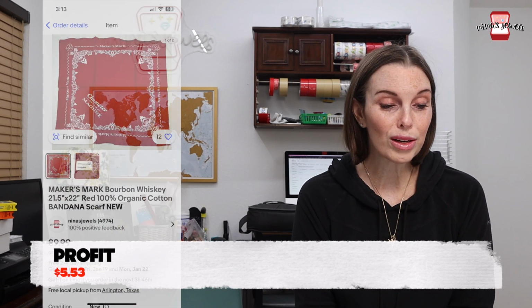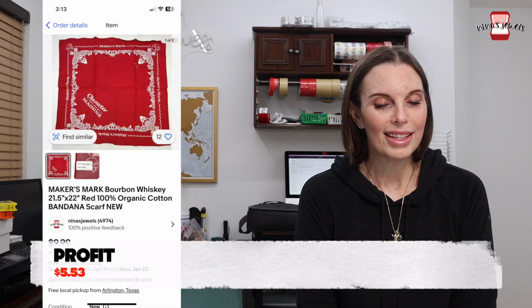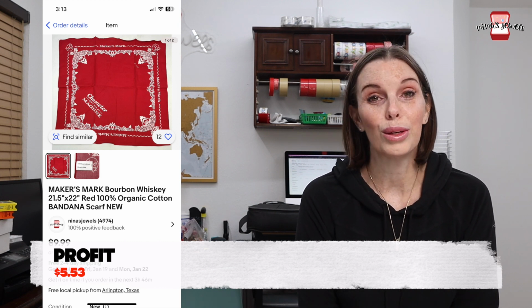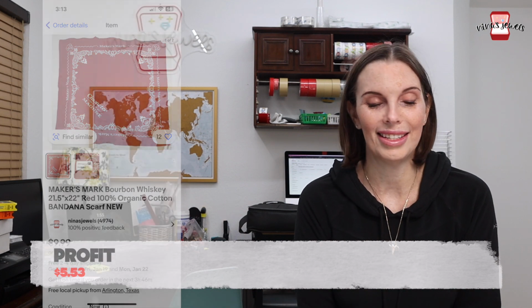Let's dive in. The first thing that sold was one of the Maker's Mark whiskey bandanas. This sold for $9.49 and we found that in the Goodwill bins for $1.18.